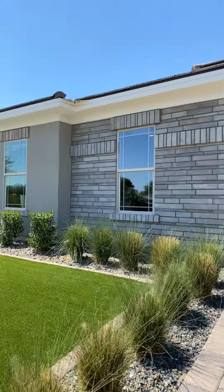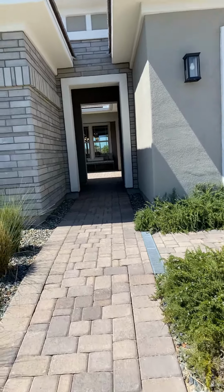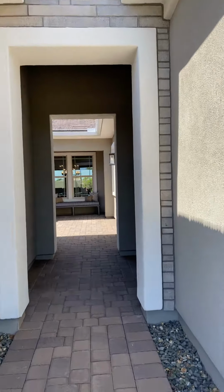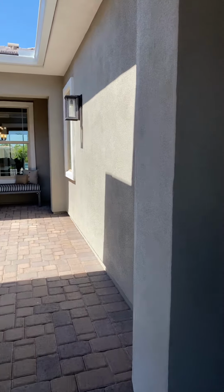I am at Windermere by Mary Kay, and this would be the Cholla floor plan that will be very similar to the plan that they will have at Canopy South.